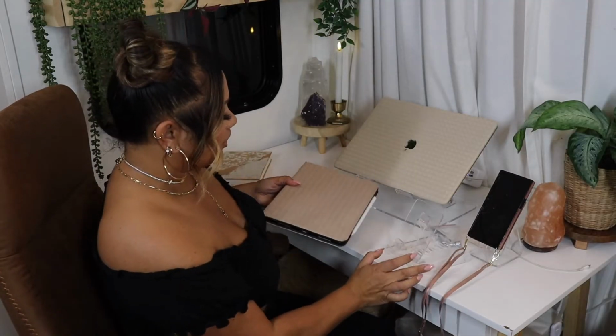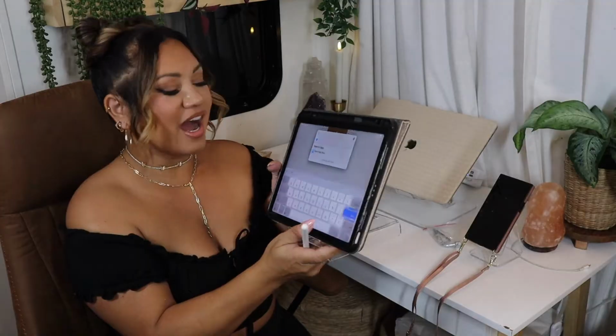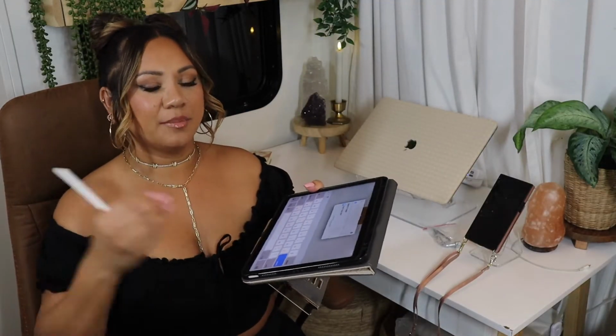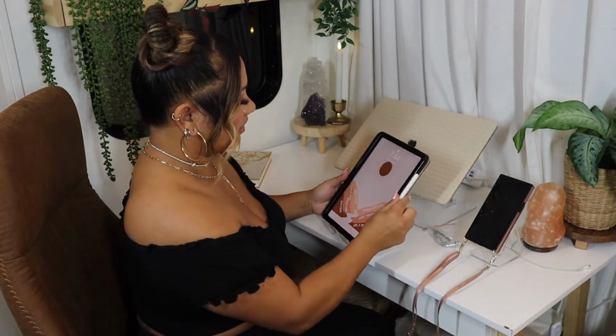And then the other thing, I love this. So this has a little bit of a wider part right here. This is for your iPad. And you can do it whichever direction. And even with the case on, it still fits on here, which I like. Because I had another one and it just didn't fit with the case. I don't want to have to take my case off and put it on here. That would be super annoying. So anyways, I love this thing. I can have it any way I want. I kind of like mine like this.